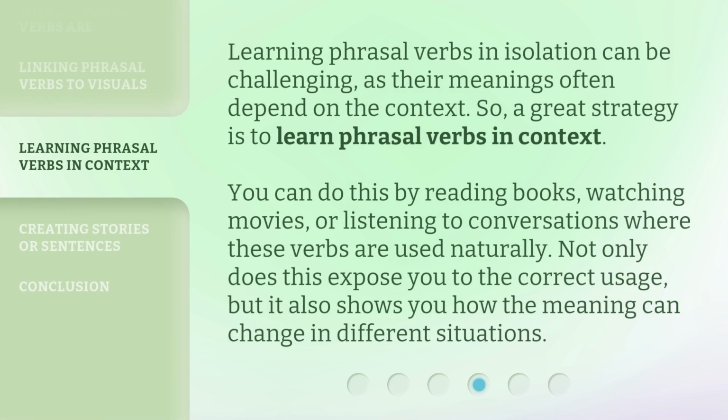Learning phrasal verbs in isolation can be challenging, as their meanings often depend on the context. So, a great strategy is to learn phrasal verbs in context. You can do this by reading books, watching movies, or listening to conversations where these verbs are used naturally. Not only does this expose you to the correct usage, but it also shows you how the meaning can change in different situations.